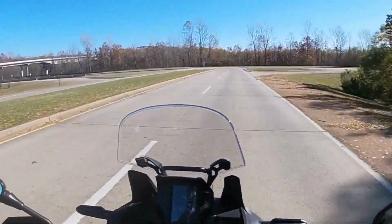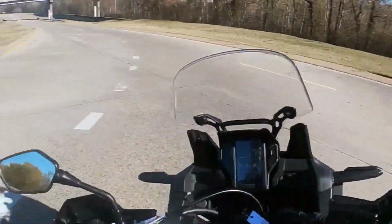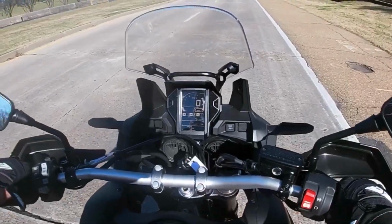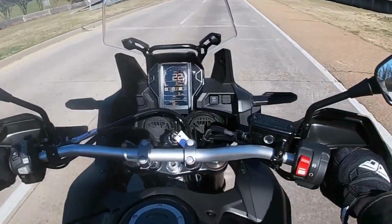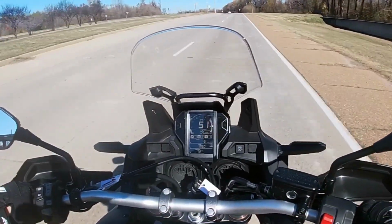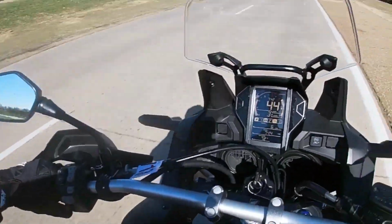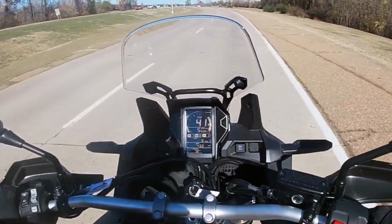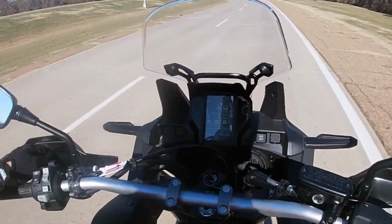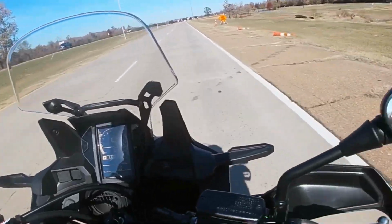Ooh, I do like. Very nice. Okay, Africa Twin. Sounds awesome. Yeah, this thing's fast. I would imagine it gets really good gas mileage. You can really lug this thing. That's 6th gear. Let's see. 45 miles an hour in 6th gear at right at 2,000 RPM.